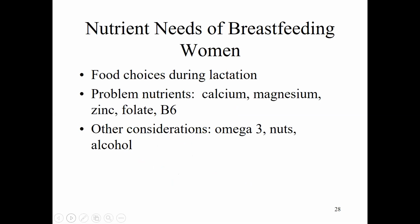Other food choices to think about during lactation. She will have higher needs of certain nutrients. Calcium, magnesium, zinc, folate, and B6 tend to be problematic. So make sure you're getting dairy and whole grains and nuts and seafood, leafy greens, all those good things. Omega-3s are still important, so again, fish or having the prenatal with the extra DHA.